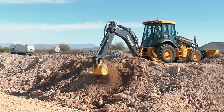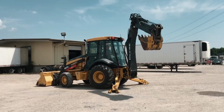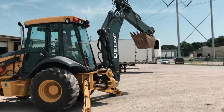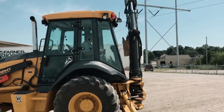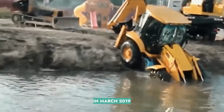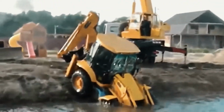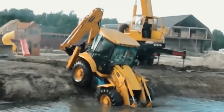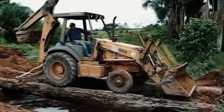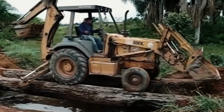Operating a backhoe loader properly requires training to handle its various configurations safely. There's also a risk of back-related injuries when improperly seated, so proper ergonomic design is a must. In March 2019, a John Deere 410L backhoe loader was involved in an accident in Seattle, Washington. The machine slid downhill, resulting in injuries to the operator, which is why it's so important to have proper positioning and awareness of terrain conditions.